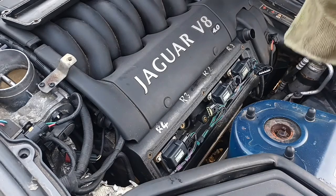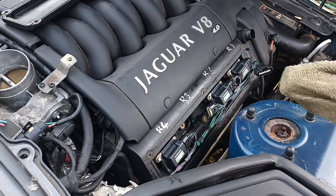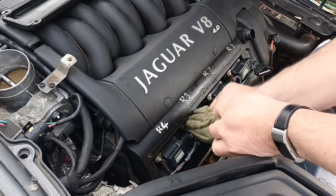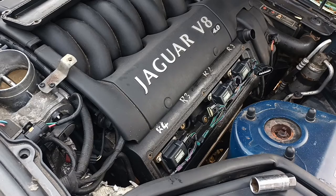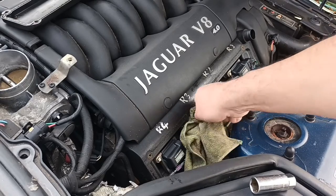So all I'm going to do now is put a cloth down into the hole just to clean away any residue that might be down inside there. We'll just use the spark plug socket for that. So I'm just going to wrap the cloth around the end of my socket like so, and give it a bit of a clean. It'll be too fat for that. Let's take the socket back off and just go in with the extension bar. There we go. I'm just going to give it a clean up.